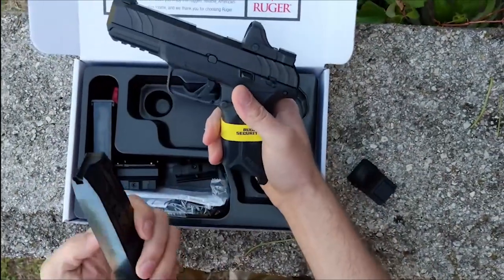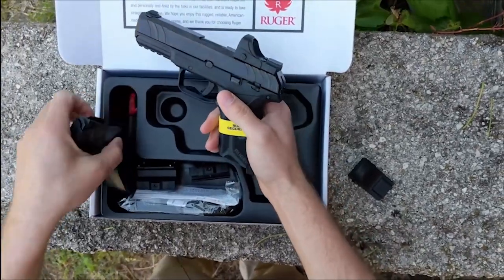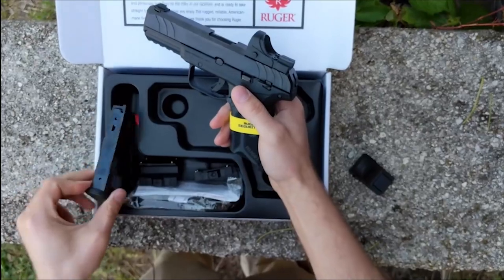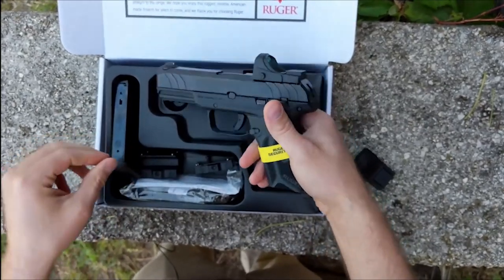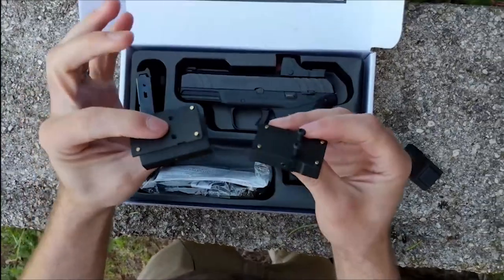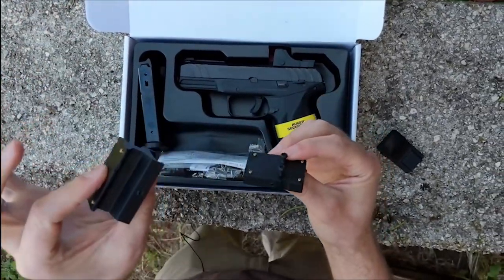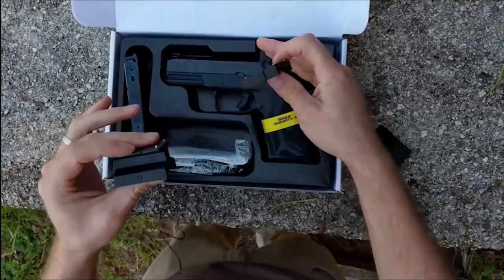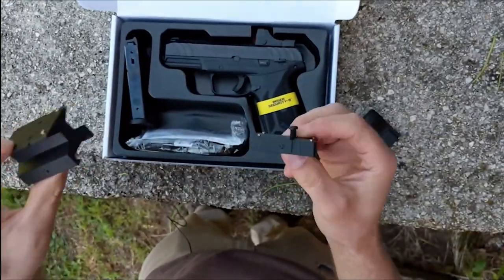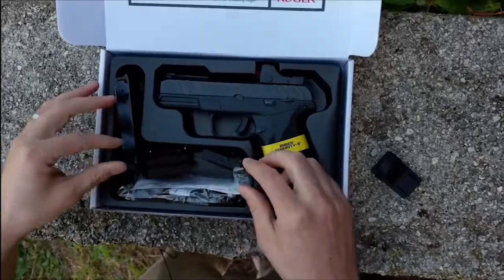They come with two mags, so a lot of price point guns, you're just getting one mag, but you get two 15 round OEM mags. A couple little bonuses: the optic comes with the AR mounts. So if you want to pull this optic off and run it on an AR, you've got everything that you need. That's a freebie, just comes in the box.